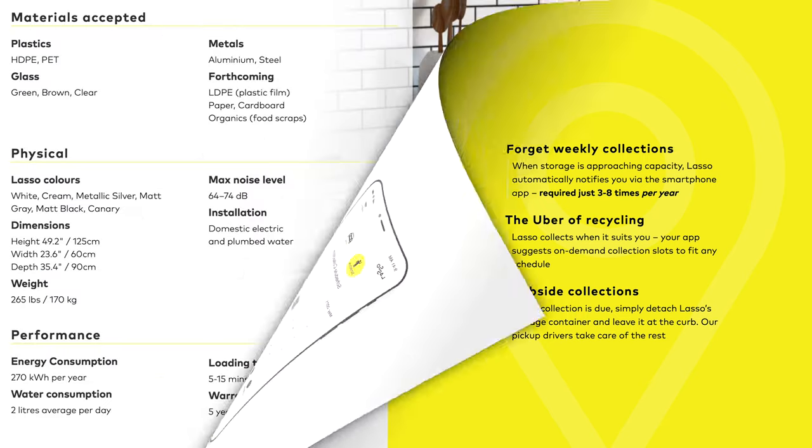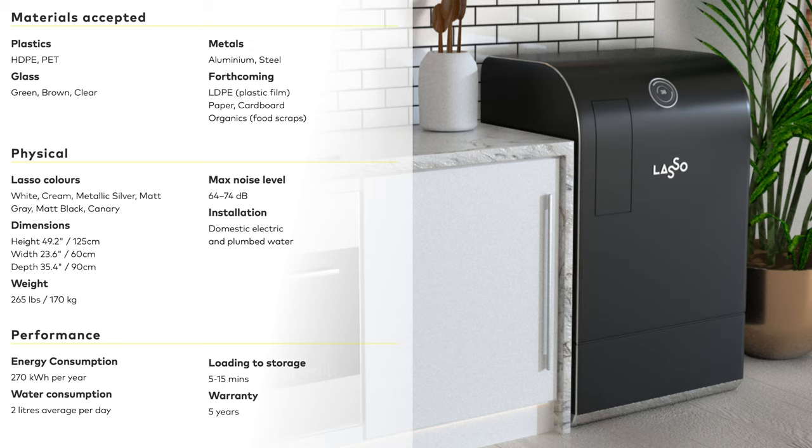We're not sure we'll be able to get one anytime soon, but we love the idea of closed-loop recycling and wish them success. Lasso is offering a no-risk, no-deposit reservation from their website today.